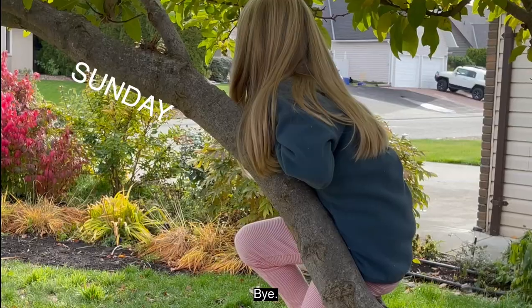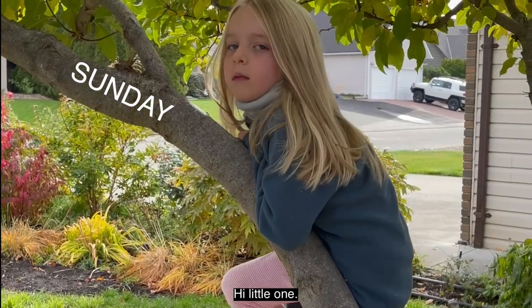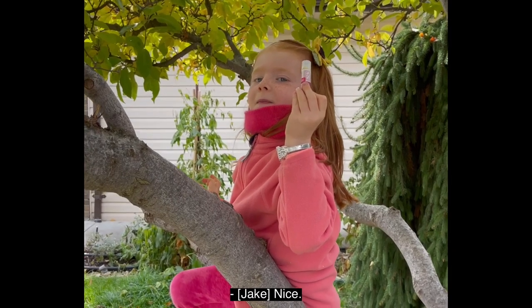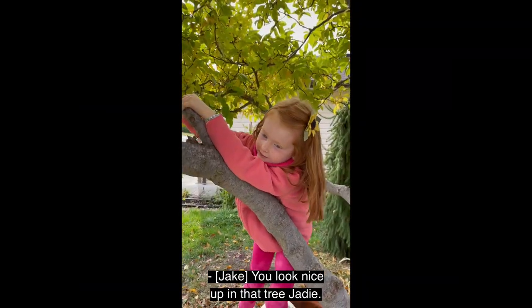Bye. Golden. Hi, little one. Got lip balm. Nice. I bring it up. You look nice up in that tree, JD.